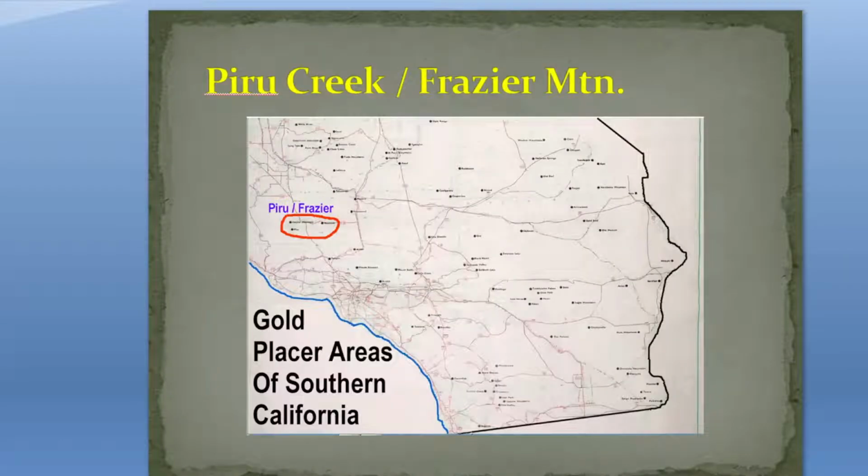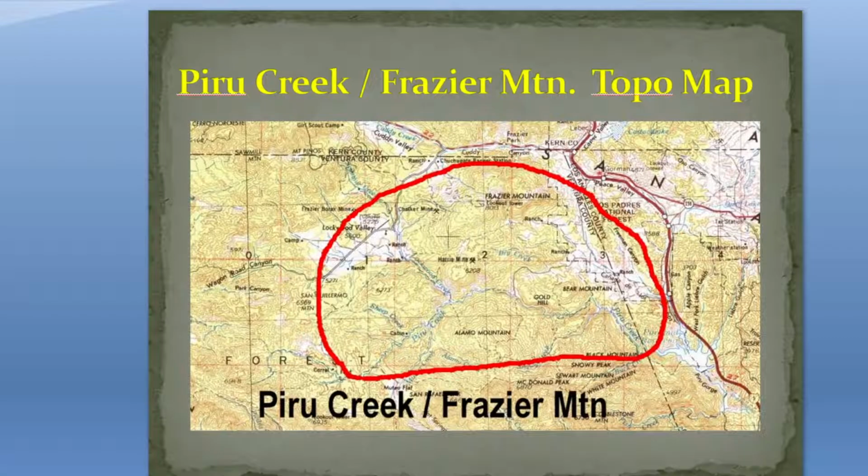The next one we're going to talk about is the Pyru Creek, Fraser Mountain area. This is an area that I enjoyed when I was younger and lived in Southern California. I used to dredge on Pyru Creek from time to time and had some good luck way back in the day. It's a productive area that's produced a lot of gold.